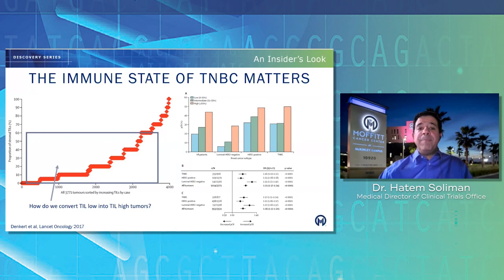And as you can see, as you go from left to right in all these bars, the higher the infiltration with immune cells, the better the response rate. So this calls out a subgroup of patients that do very well with current treatments, and their tumors are already extensively recognized by the immune system.